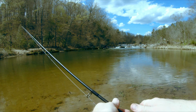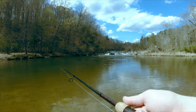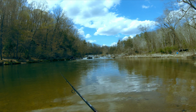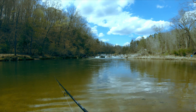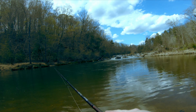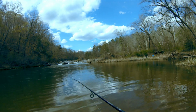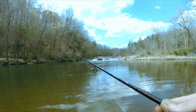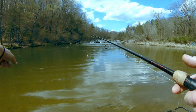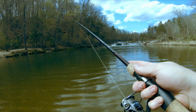We'll catch a fish. Oh, I see one right there. There's a bunch of little sunfish right over here. Tons of little fish activity here. You see them all? Look, there's some swimming right there. That was a bomb cast. Did you see how far that went?